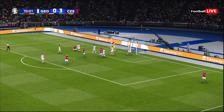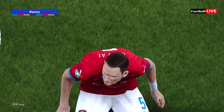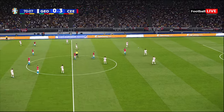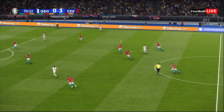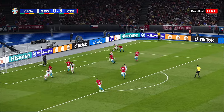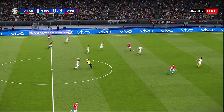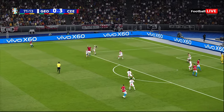Great leap! Decent attempt, but not quite good enough. Sends it forward. And that's been levered clear. Gets his pass away. Can he get onto this? There's the shot! And that has been clubbed away. Looking for the runner. Defending of the desperate variety.